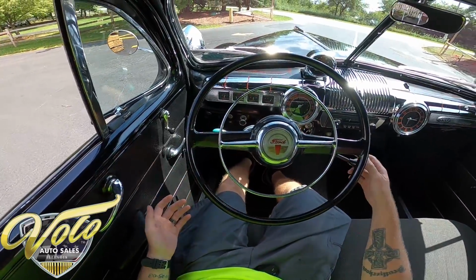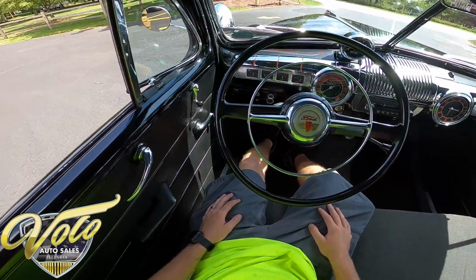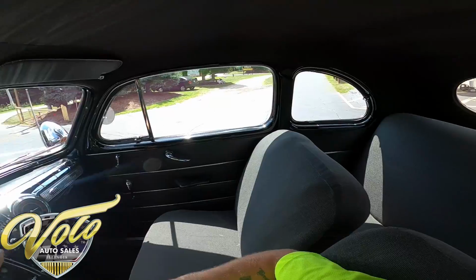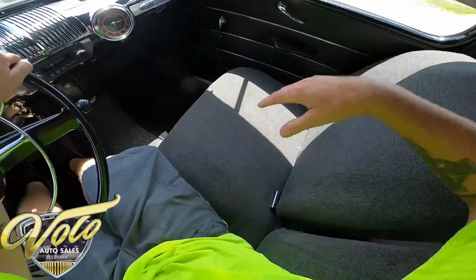And I work in the shop, so this is the first time we get to take it out onto the road. And so we're gonna find any type of hiccups it has together, and then we'll take it back in the shop and take care of it. This is really, really well maintained in here. Seats, everything looks pretty much new.